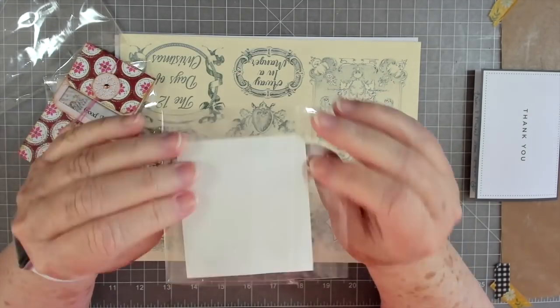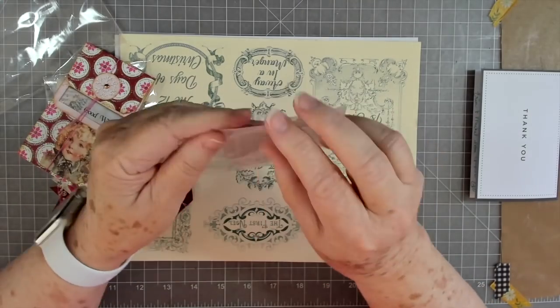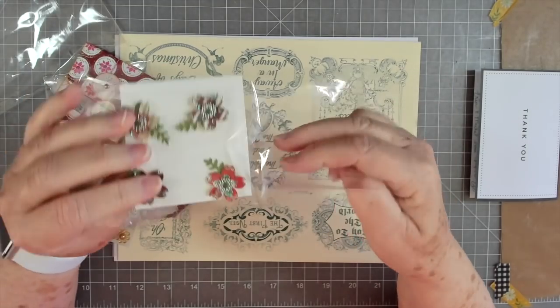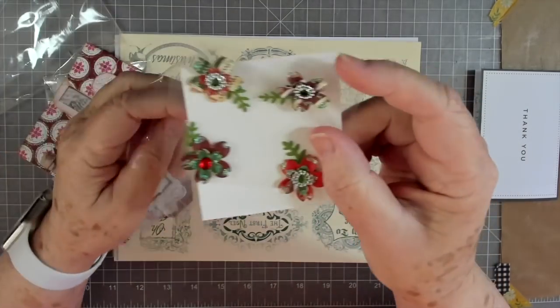Oh, and these are these clips. What are these? Let's figure out what these are. I'm having trouble talking this morning.